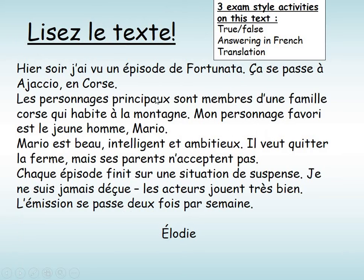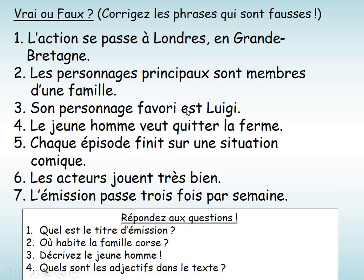Where does l'action se passe? Where does it take place? And you can literally copy and paste from the text to give you your answer. Now, it really does depend on your ability to understand what the questions are saying. I'm not going to give you the answers. I'd like you to work it out yourself. I'm hoping, the way I've written these, that there's nothing too difficult. If you've got any particular vocabulary issues, please use the class team to ask me. I will be there, all morning, and go from there.